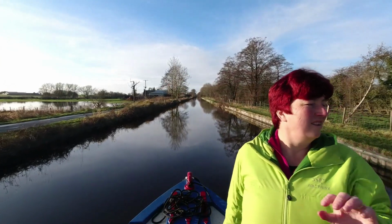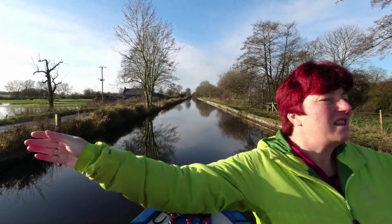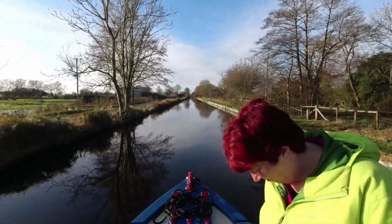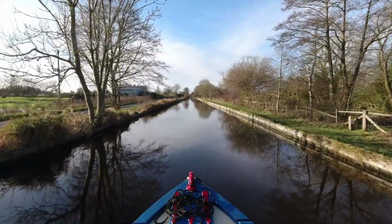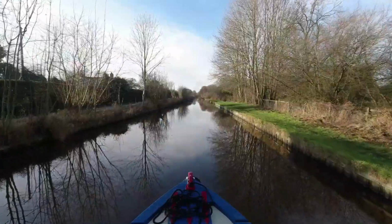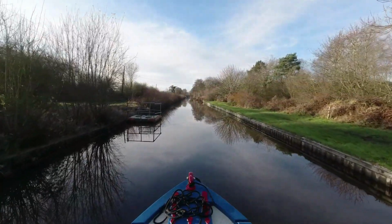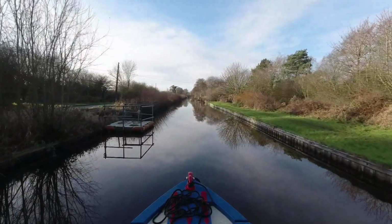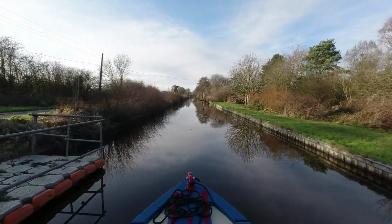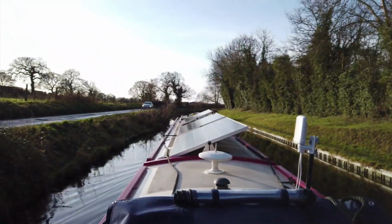Quite open, isn't it? I didn't expect it to be this open. So basically that's England and that's Wales, yeah? I think so. This road's right next to the canal.